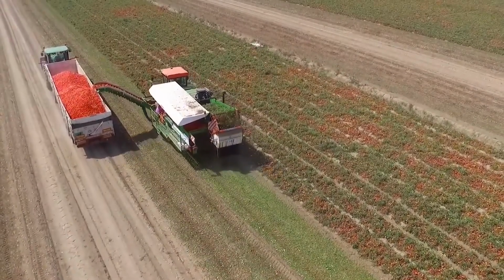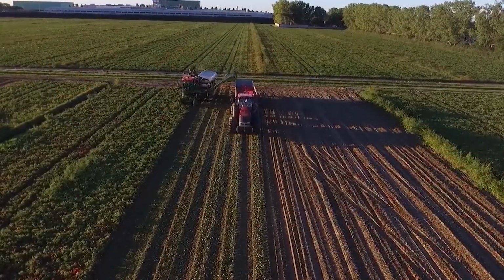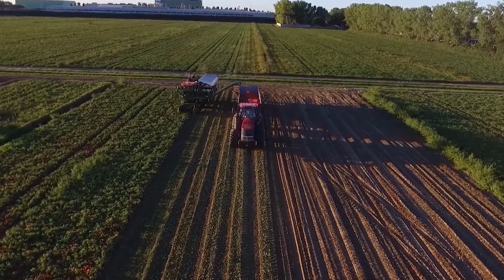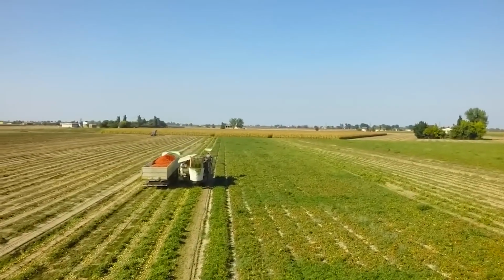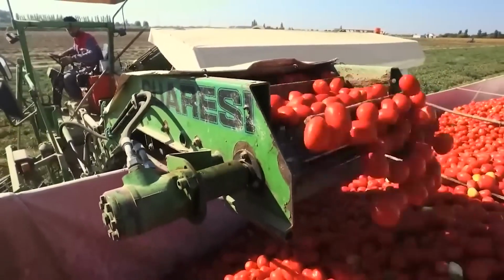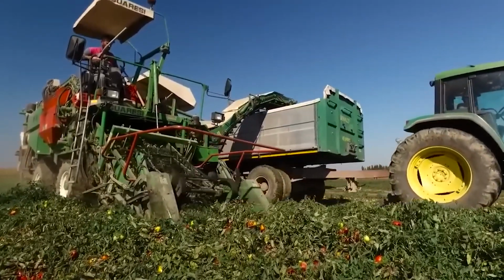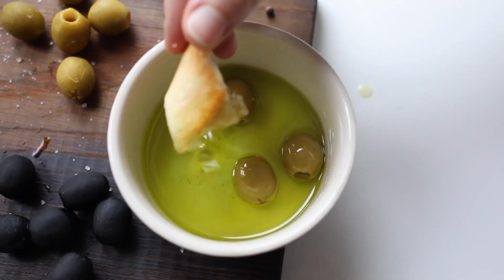Guaresi's harvester is usually equipped with engines ranging from 175 to 238 horsepower, enabling it to reach speeds of up to 27 km per hour. It also complies with Euro 4 eco requirements, allowing the harvester to be driven on public roads. This harvester has a capacity of up to 80 tons of tomatoes per hour. Tomatoes are covered. Now let's talk about what Italians love even more – olives, of course.